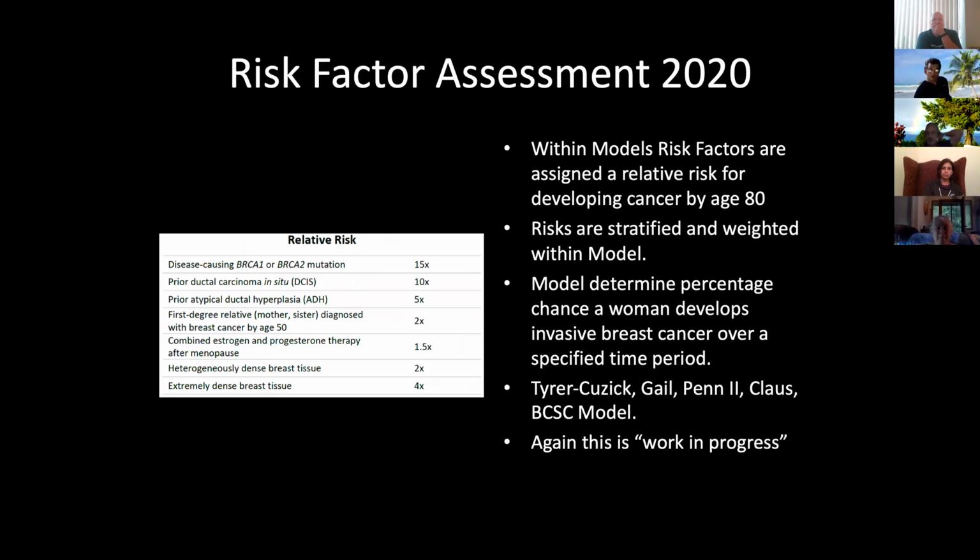Within models, risk factors are assigned a relative risk for developing cancer by the age of 80. These risks are then stratified and weighted within the model. A model determines the percentage chance a woman will develop invasive breast cancer over a specified time period. Sample models include Tyrer-Cuzick, the Gail model, Penn 2, Claus, and the BCSC model. Again, all of these are works in progress and are undergoing continued refinement.